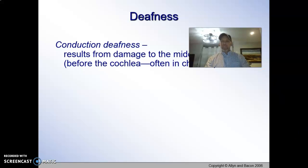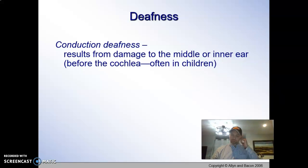Now before we get into that pitch, though, there is a slide here with deafness. If you have conduction deafness, this often happens with damage to the middle or inner ear. So we're talking before that snail-like structure, before the cochlea. That damage is oftentimes caused by ear infections or some sort of illness, repeated fluid in the ear that isn't released. That's why a lot of children get little tubes in their ears, because they're getting a lot of inner ear infections, and the fluid's not draining well enough, and so that can cause that damage.